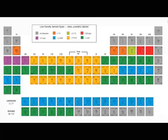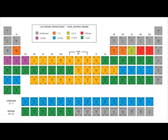Let's talk a little bit about the periodic table. This is a question that often comes up: what elements can you detect with handheld XRF? Currently, handheld XRF has an effective range from magnesium to uranium on the periodic table. So if you move from the top left to the bottom right, magnesium would be the lightest element that can be effectively quantified using today's handheld XRF technology.